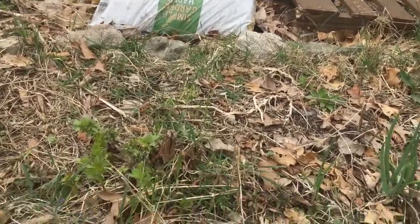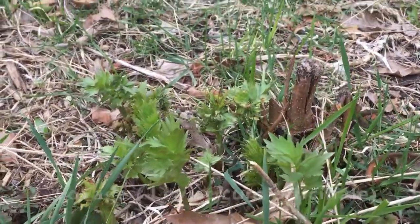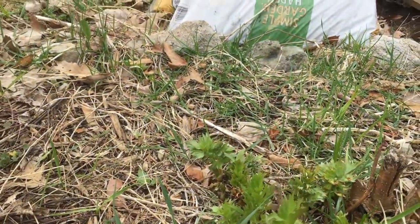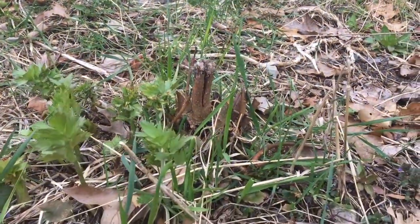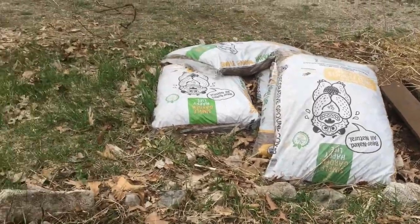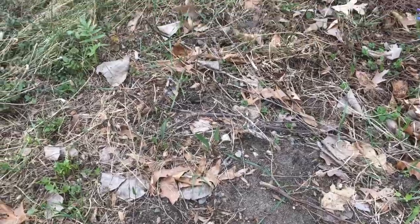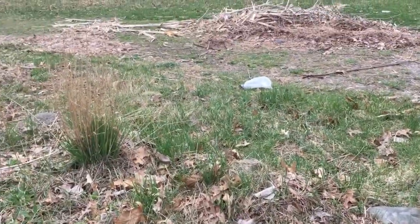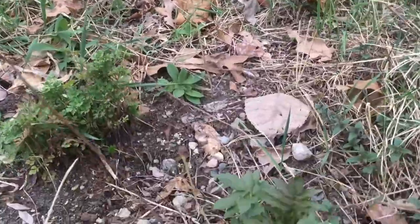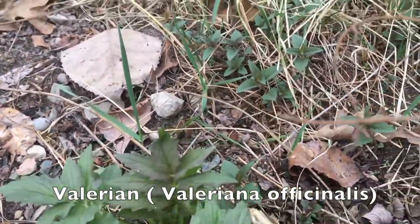We have Lovage. Last year I trimmed my Lovage back, hoping to give it more space, and cleared some things out around it. I'm hoping it'll grow back more bountiful because it was kind of scraggly last year. We'll see. We have oregano. This is a nice spot for something to be planted. Valerian coming on up. Looks like a lot of Valerian is coming up in a lot of places, so I'm gonna have to see what's going on with that.